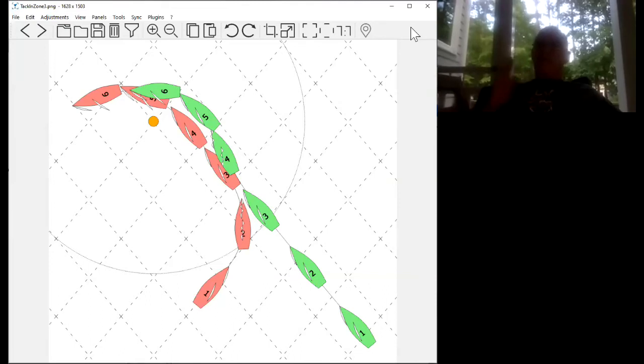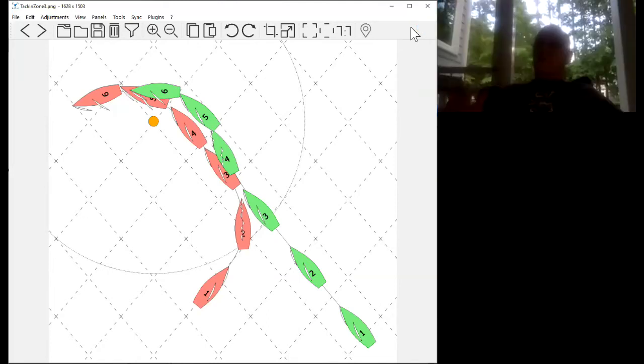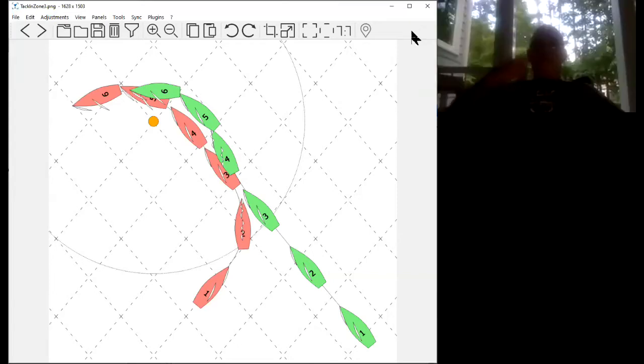True. That's not what the rule says. It doesn't say the boat on port must not cause the boat on starboard to take avoiding action. As the stern boat, she's still required to keep clear. What we have here is where two sailors, right, Eric, Dave sees the diagram, and Dave totally follows what you're saying, but Dave has a different opinion about how the rule's interpreted.